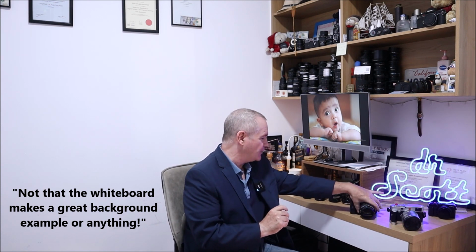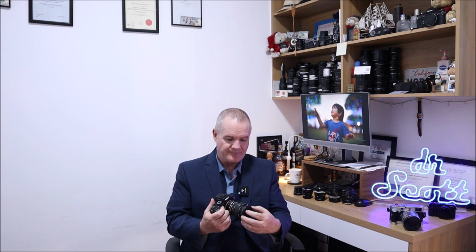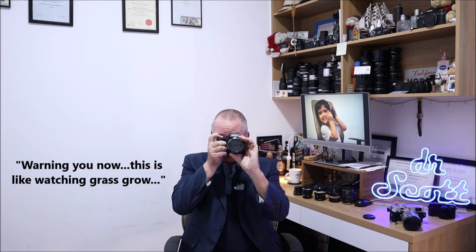And I'm going to go in reverse order. So since I have the Minolta on my Sony a7R III, I shall go backwards from 58 down to 40 to show you what that looks like. So bear with me as I go one by one through these.